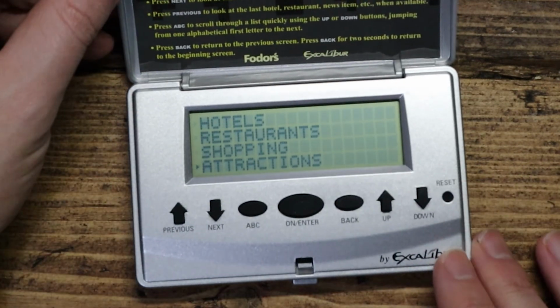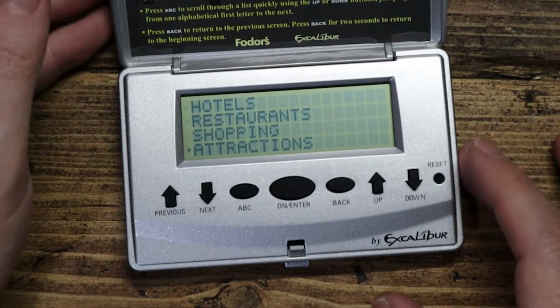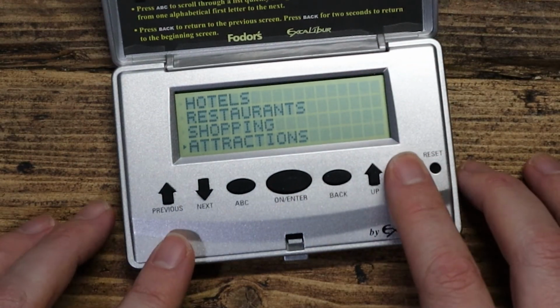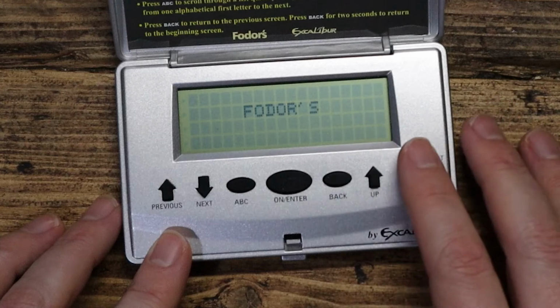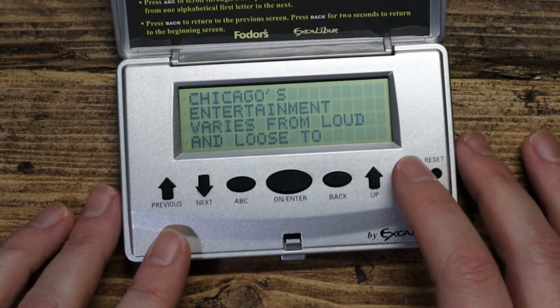I mean, I know what you're thinking. This is basically TripAdvisor, isn't it? And of course it is. It's covering all the different things. It's got things that you can do as well, the nightlife as well. What can you do in Chicago? What's the overview of Chicago's nightlife?